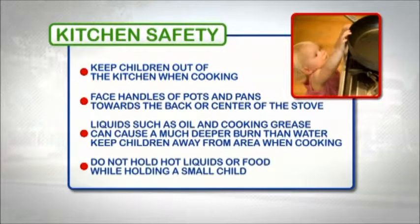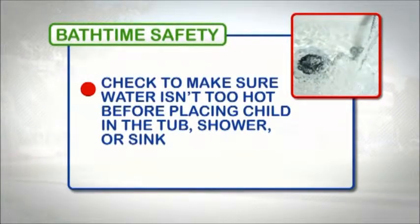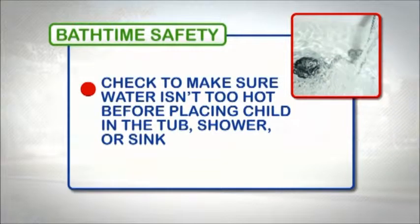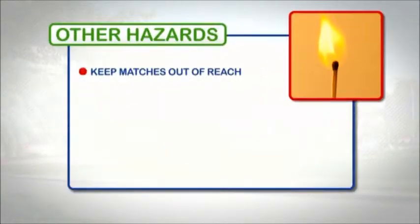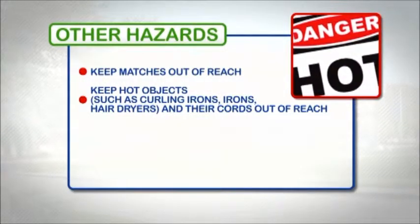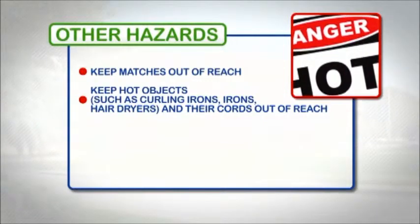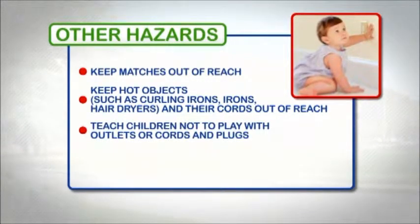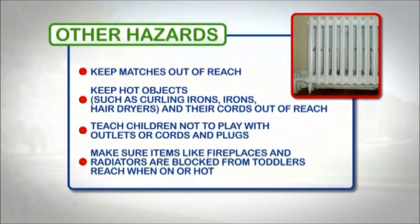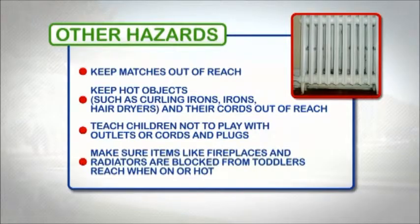Do not hold hot liquids or food while holding a small child. Check to make sure water isn't too hot before placing a child in the tub, shower, or sink. Keep matches out of reach. Keep hot objects such as curling irons, hair dryers, and their cords out of reach. Teach children not to play with outlets or cords and plugs. Make sure items like fireplaces and radiators are blocked from toddlers' reach when on or hot.